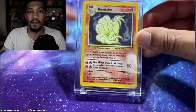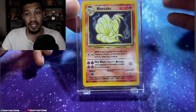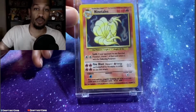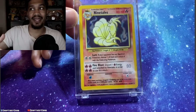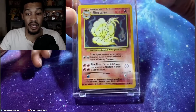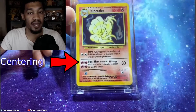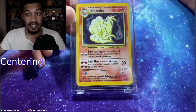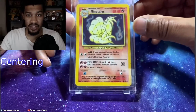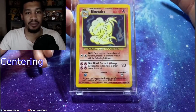Then I don't care if they're not perfect, as long as they're a 7 or higher, that'll be great. So PSA and Beckett check a few things when it comes to these cards, and this is exactly what I'm going to be checking when I go to the store and online, because if they have photos, I will check. The number one thing is going to be the centering. Centering is the yellow around the border. The yellow around the top and bottom has to match, and left to right has to be the same. Now the centering on this is a little heavy on the left side, a little light on the right. The top and bottom looks pretty good, so that might be deducted a point.